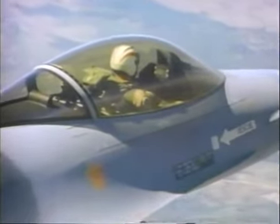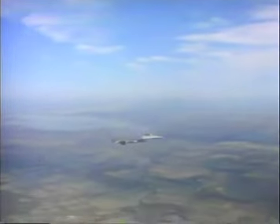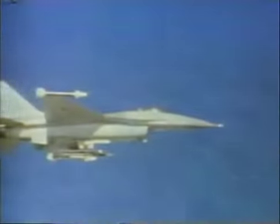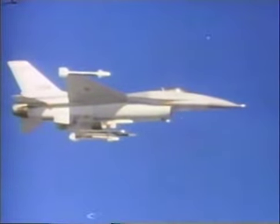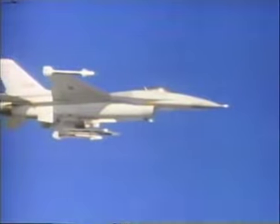To take advantage of this improved radar, a new beyond visual range missile ability is provided. The advanced medium range air-to-air missile, AMRAAM, receives steering information from the target computer, and after launch, mid-course updates from the radar guide it to the target. The aircraft fire control computer can support several of these missiles at the same time, giving the F-16 true multi-shot ability.